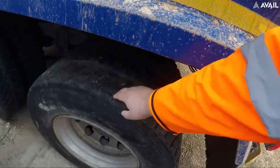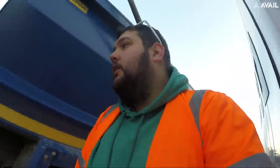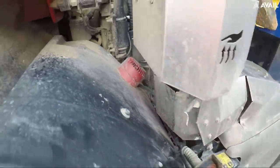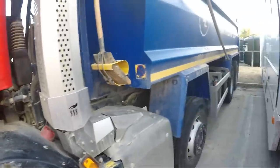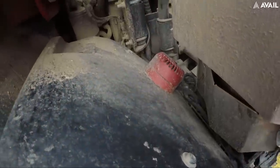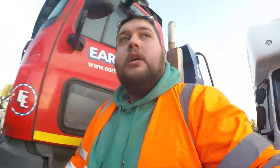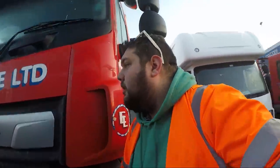This tyre here is legal. It's more than a millimetre, much more than a millimetre, but it is quite low compared to the other tyres, so that's something I need to keep an eye on. I thought I'd just show you this. So that red alarm there is the alarm that beeps when I'm fully loaded. When I get the body up, it's that alarm that goes off outside that lets the digger driver know that I'm fully loaded. Oh, near a truck.